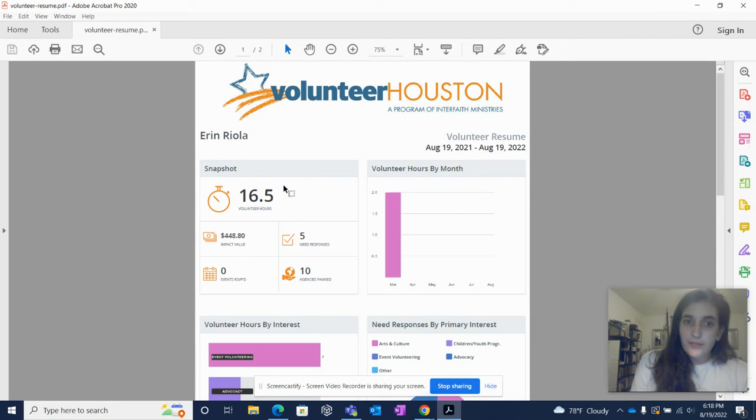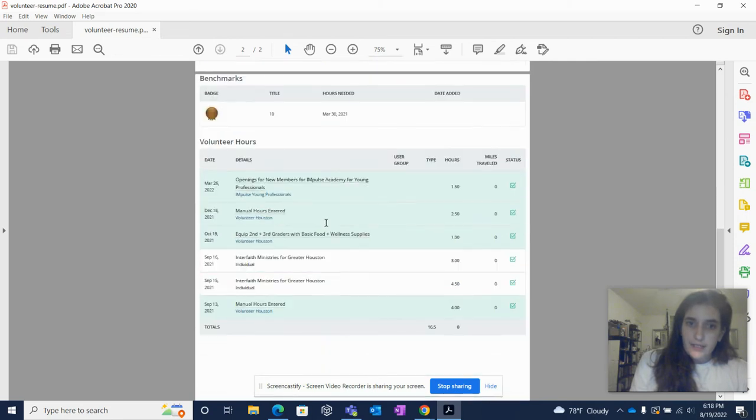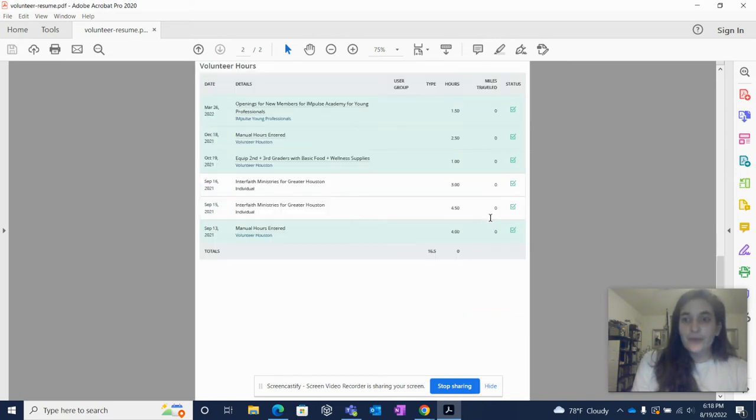It starts with an overview, total number of hours, your interest, etc. And you scroll down and you see the dates that you did your volunteering, the number of hours, the status. If it's got a green check mark, that means that your hours are approved. So this is a really, really good way to keep track of your hours and show that amount of volunteerism that you've put in.